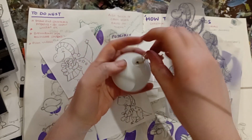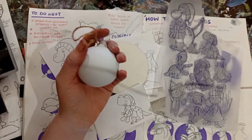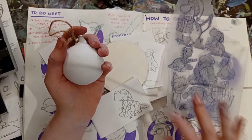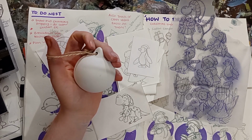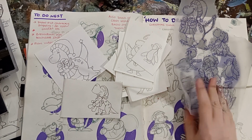I could have also made some little needle felted characters of them, or spun cotton characters of them, animations, just loads and loads of stuff. And that might end up being something that I look into doing more in the future. But yeah, at least they are now ready and raring to go, and I'll probably work into them a little bit more tomorrow.